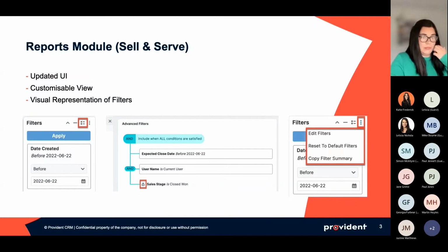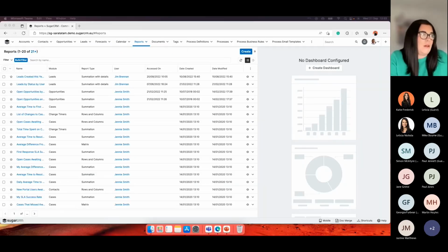So we will go ahead and start with the first item on this agenda then. So the reports module. It's had a nice fresh new update. I'm going to go ahead now and open up Sugar to show you what it looks like if you've not already seen it. So we're going to be just looking at the updated user interface, the customizable views and what we can do there, and then how we can see the visual representation of the filters that are driving that report.